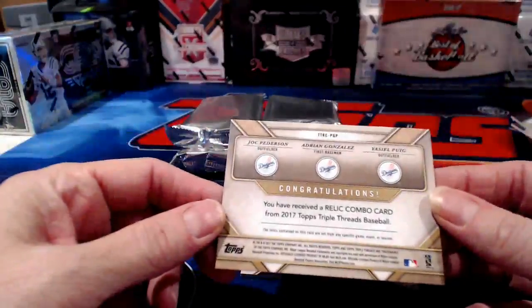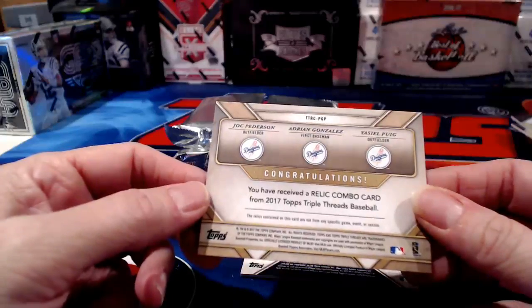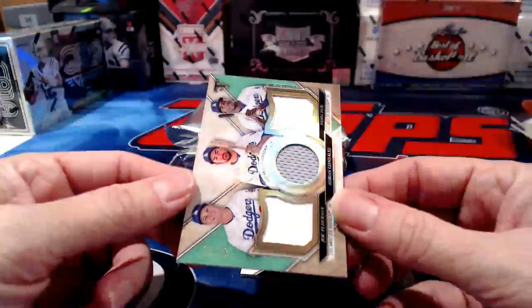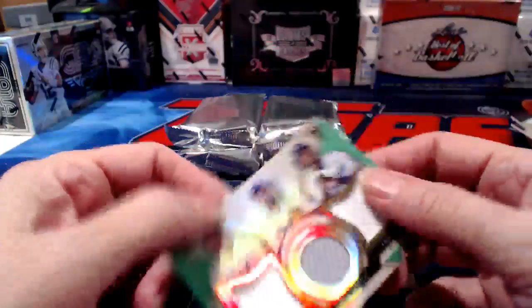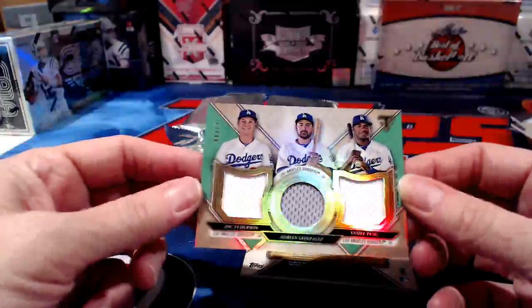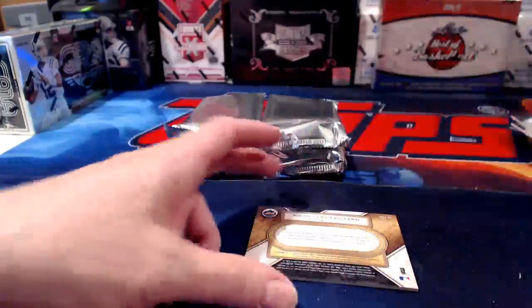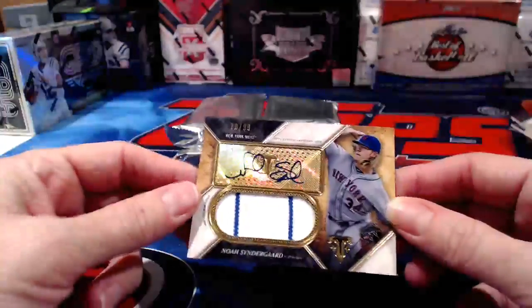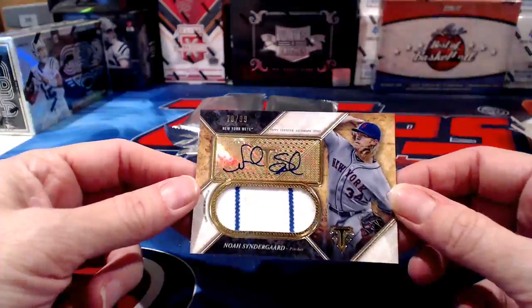Oh, we have got a triple relic for the Dodgers. Jake Peterson, Adrian Gonzalez, and Yasiel Puig. Numbered to, what does that say, 10? Yeah, no, 18. What does that say? 18. 17 of 18. Sorry, guys. Between my poor vision and the light bouncing off of those, sometimes it's hard for me to see the numbers. Noah Syndergaard for the Mets. Sticker auto and two-color fabric, numbered to 99.